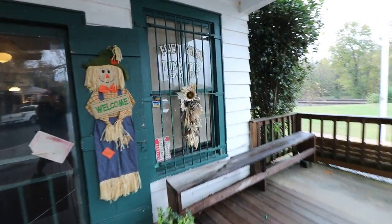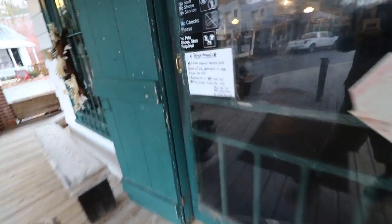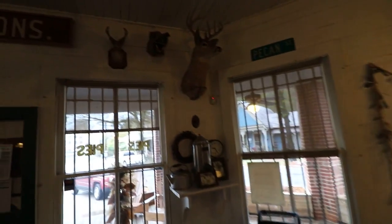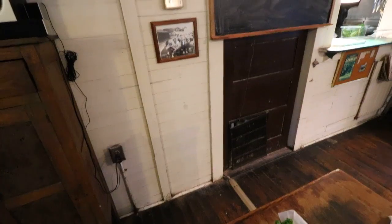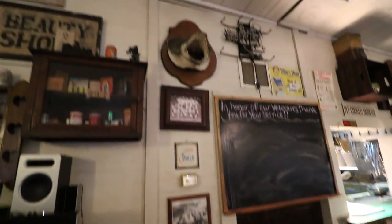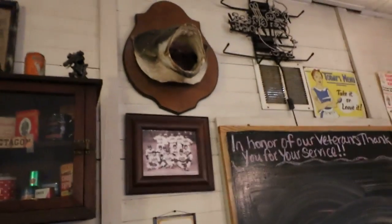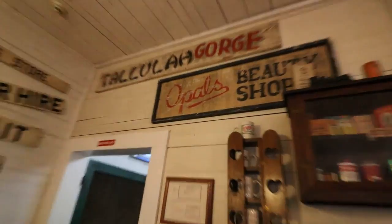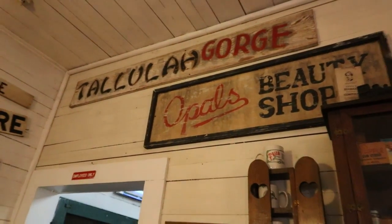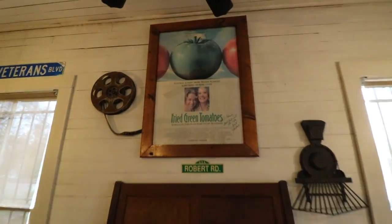There we go. Fried green tomatoes served hot. Let's head in. We got a little bit of taxidermy up there, including a jackalope. Now this up here, that is the biggest fish head I've ever seen. Tallulah Gorge, a couple hours from here up in North Georgia. There's the shining booth, and there is the movie poster.